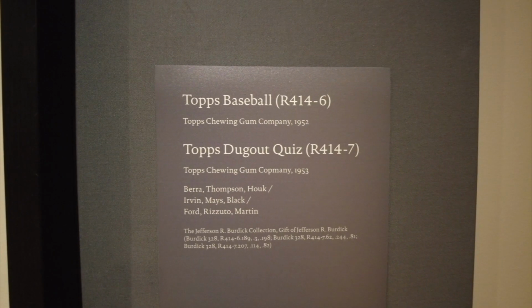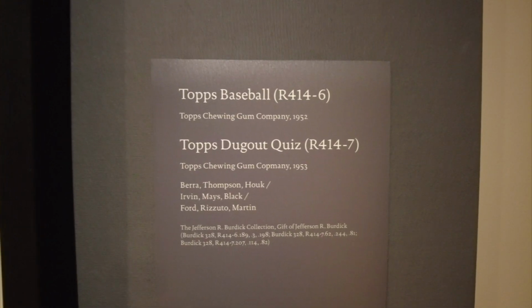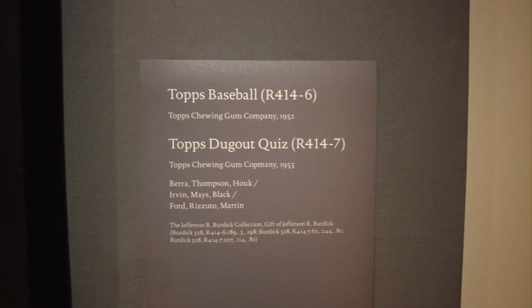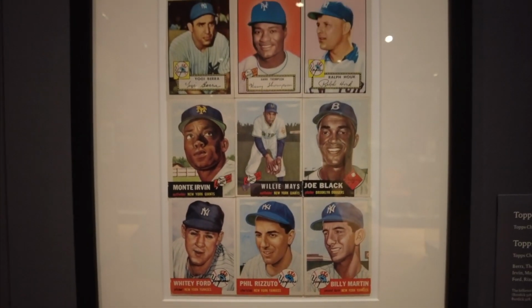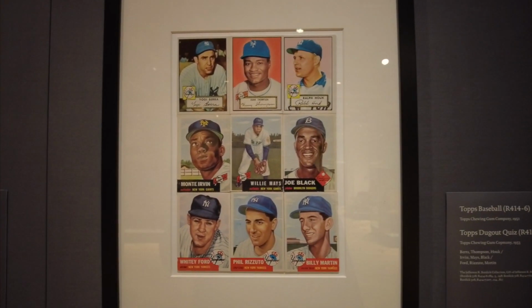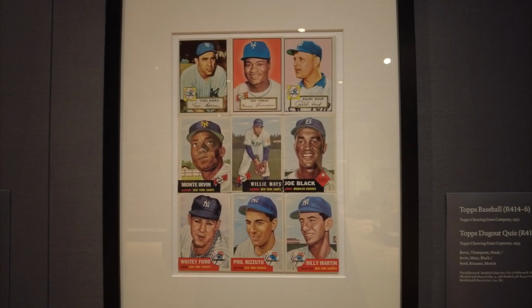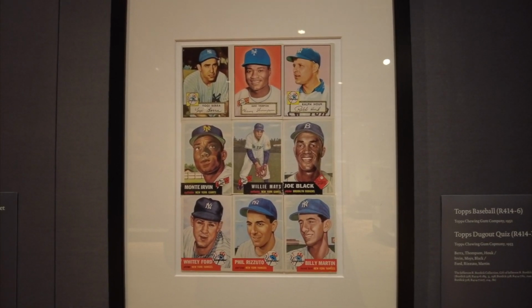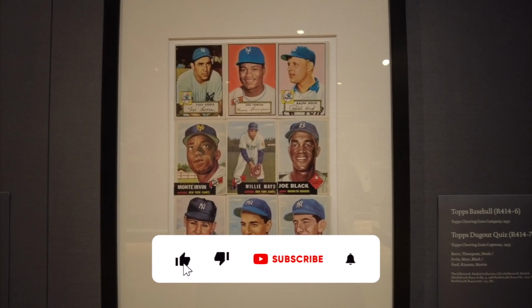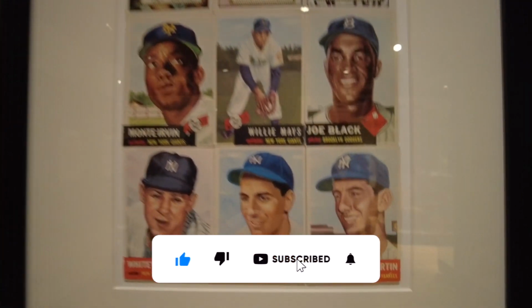All right, now we're really getting into the Topps Chewing Gum, Topps Baseball, R414-6. And this is 1952. We got Yogi Berra. Oh, look at this. Whitey Ford, Phil Rizzuto, Billy Martin. Yogi Berra. So now that we're coming into their own, the sizes are starting to be standardized. And we're getting the more contemporary look of a baseball card.